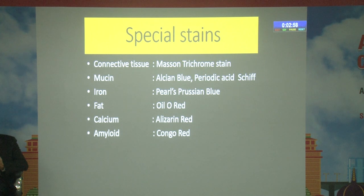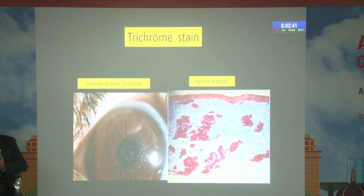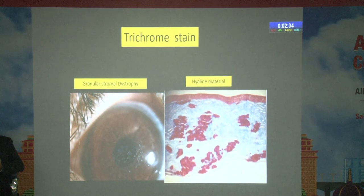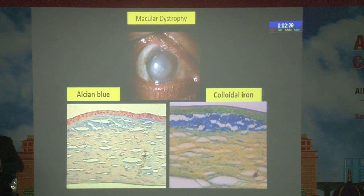What are the special stains? For connective tissue, Masson trichrome stain. For mucin, Alcian blue or periodic acid-Schiff stain. For iron, Perls Prussian blue. For fat, oil red O, which is done on frozen section. For calcium, alizarin red. For amyloid, Congo red. Trichrome stain: this is an example of granular corneal dystrophy, and you can see the clear spaces in between the corneal opacity, and hyaline material is seen on the trichrome stain as red. And this is a macular dystrophy, where there is a diffuse opacity and no spaces are seen.